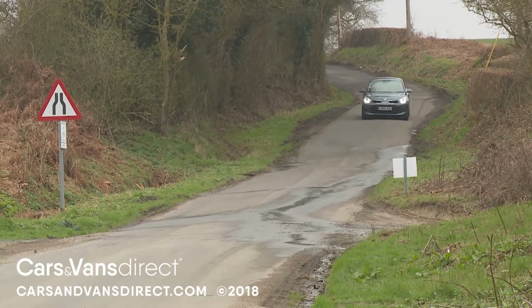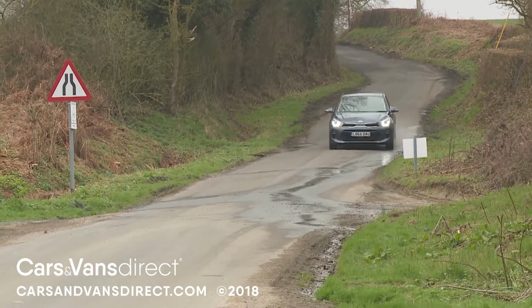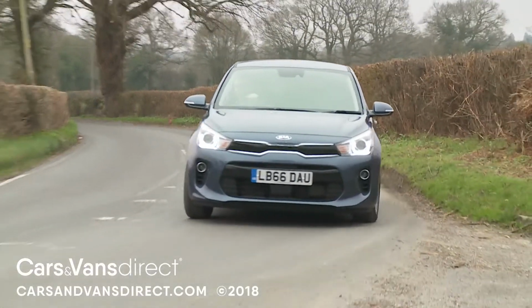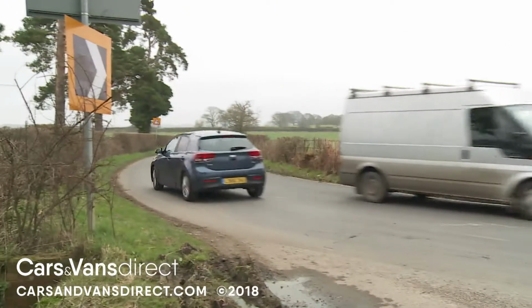Kia has made considerable efforts to improve the design fundamentals of this 4th generation Rio. Key to this is the creation of a much stiffer body this time around, which allows the suspension to do its work without having to compensate for flexing in the chassis structure. Now that, along with a set of revised spring and damper settings, reduces roll through the bends, yet at the same time you get impressive standards of ride quality.